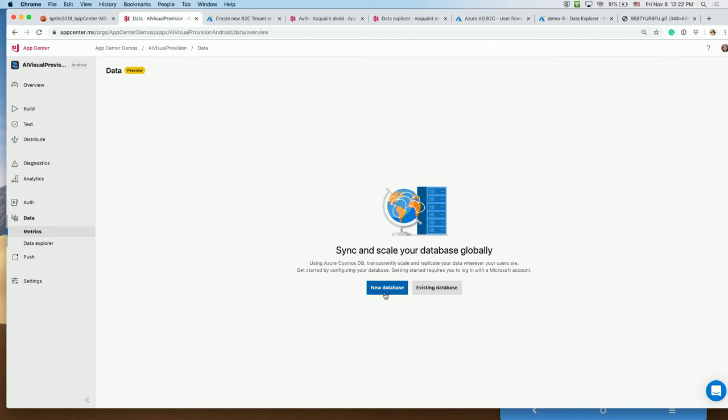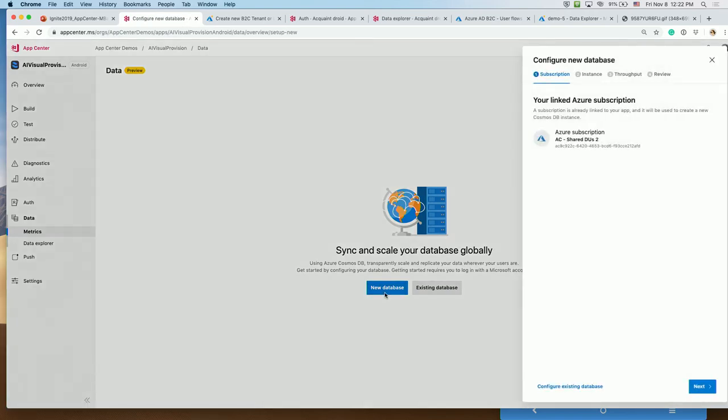So let's see the experience on how it works when you get started with a new database. You really need 4 basic steps to do, and it will take you less than 2 minutes to get started with the data service. The first thing you have to bring in is your Azure subscription. Because it's your subscription, you own the data, you own the resource, and the Cosmos DB instance. What we are basically doing in this step is for you to link your Azure subscription in App Center so that we can configure the Cosmos DB instance for you on your behalf.